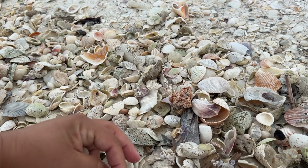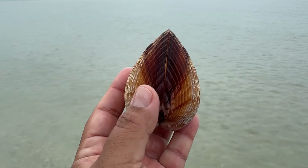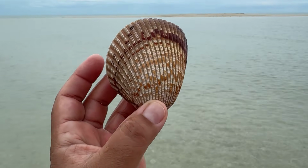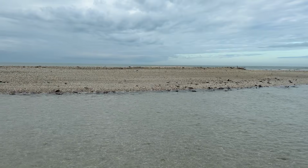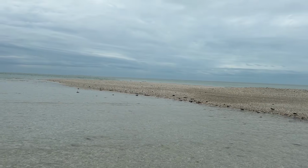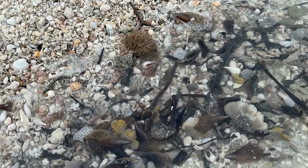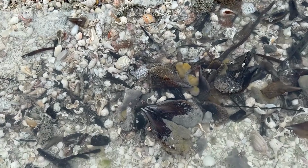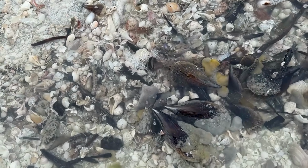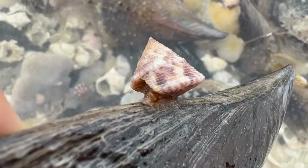A lot of hinged cockles that I found out here as well, and I did save a few of them. I just think they're so cool. Little heart cockles. So, okay, I did cross over. So here's that little sandbar, and I didn't even get up to my knees, so it wasn't very deep at all. And another lady from another tour did find a Junonia out here when I was crossing back. I was like, awesome.